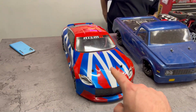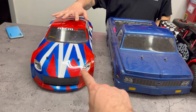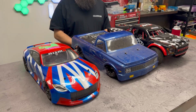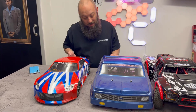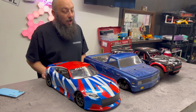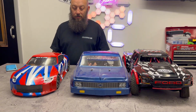This is an Infraction Mega with a different body on it, of course. This is 8th scale, and it's smaller than this. On camera, it looks like they're close. I mean, they are close. If you parked a Nissan Z next to a C10, you could probably convince me that's legit. I would say they're pretty close to being the same size. An 8 for a 10. Same size, different scale.